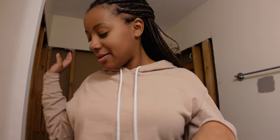All right, y'all. So a quick rundown of what I got going on right now, because this is hectic, all right? We're working on the tub right now. We're trying to get the tub in, but the struggle is that plumbing sucks, okay? That's the struggle.